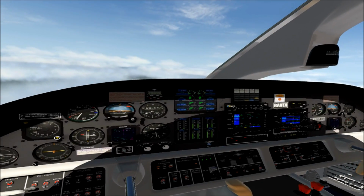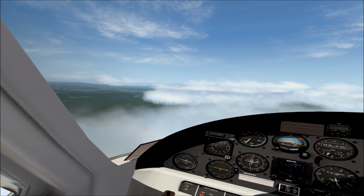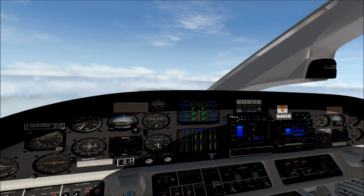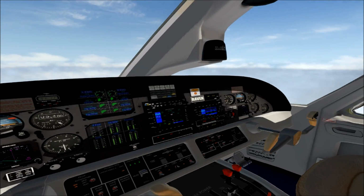I already know that outside of the Oculus Rift, if I were just recording this directly from X-Plane on a 2D monitor, I wouldn't have an issue. My frame rates would be in the 40s and the 50s. But because we're running VR, that's a massive hit.